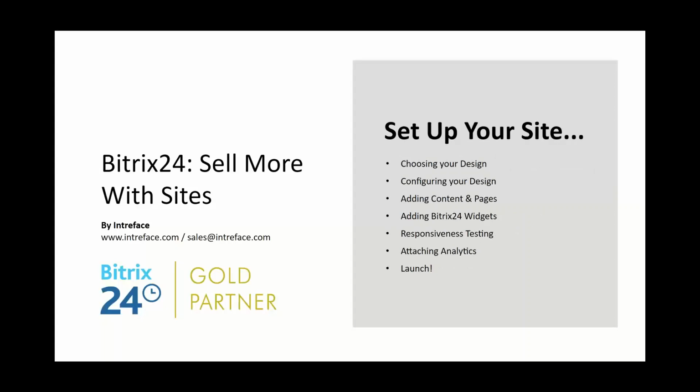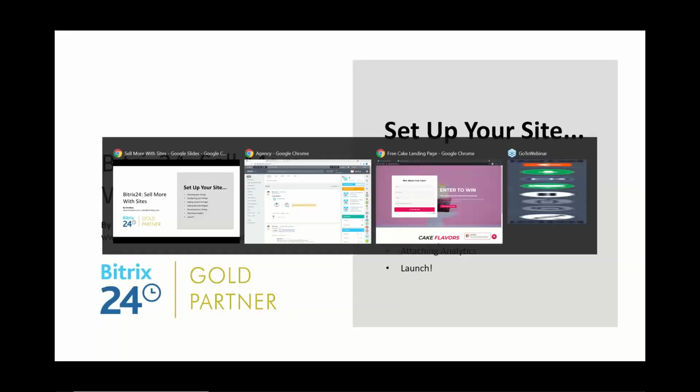Okay, so first of all then, in the webinar, we're going to look at how we can set up our very own site in Bitrix24. So we're going to look at how we can choose our design and then configure this design in the system. We'll then add some content and look at what widgets we can configure and add into the page. And then we'll look at the testing and the ability to attach Google Analytics. Okay, so first of all, let's head back into our Bitrix24 system.